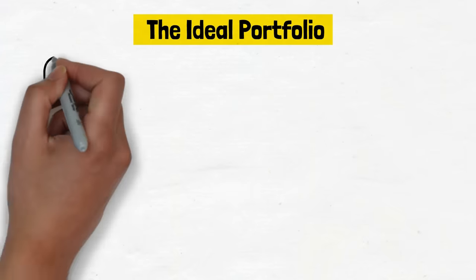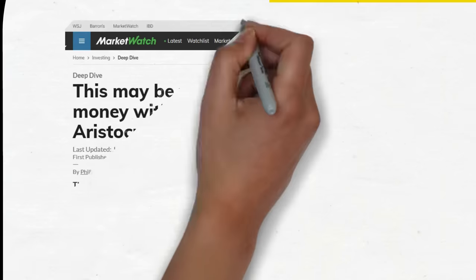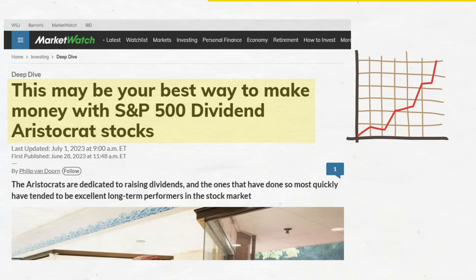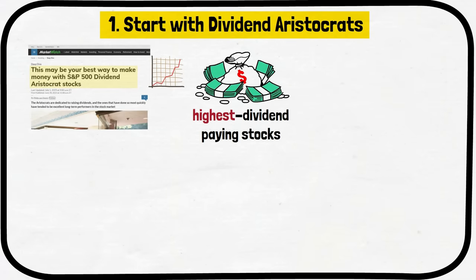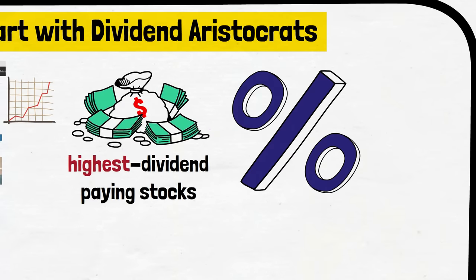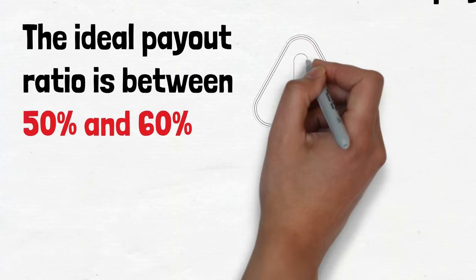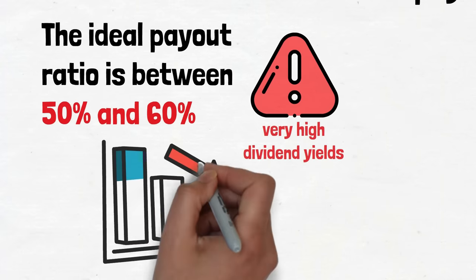For the ideal portfolio, first, start with Dividend Aristocrats. These are reliable companies that have been increasing their dividends for at least 25 years. They're large and established businesses, and you can find them on a list called Dividend Aristocrats, which includes some of the highest dividend-paying stocks. Look at the percentage of profits the company pays out as dividends. If it's too high, it might not be sustainable. The ideal payout ratio is between 50% and 60% of their earnings. Also, be cautious of very high dividend yields, as they might indicate financial troubles for the company.